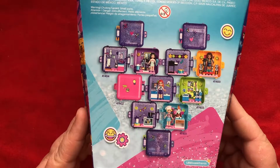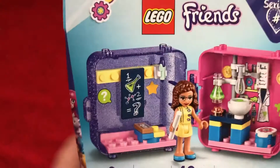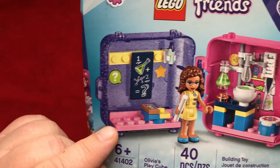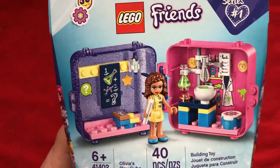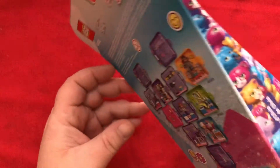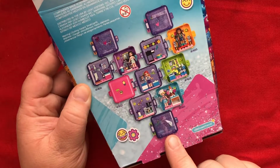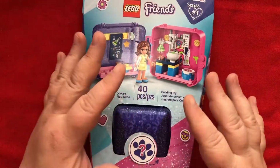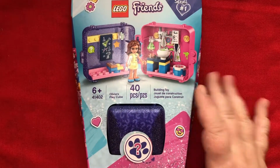These are basically little boxes. You get a 2x8 row of Legos in each side of this clamshell style box, and on the inside you could put stuff. I guess the idea is you close it up and take it with you. It's a mystery as to which one you get. Now I'm hoping I get the chemistry lab one, but let's see what happens.